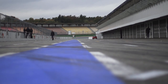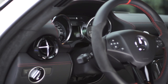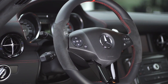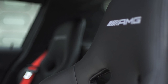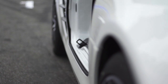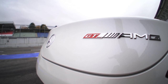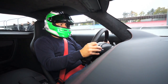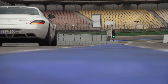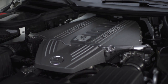Hockenheim in the last week of October is grey and cold. But none of that matters when you've got a 591 horsepower SLS GT to play with. The SLS GT is, I suppose, for want of a better phrase, an SLS Plus. If ever a car didn't need more power, it was the SLS, but we've gone from 570 to 591 horsepower.